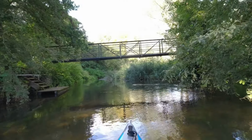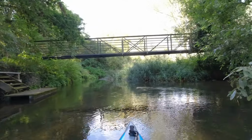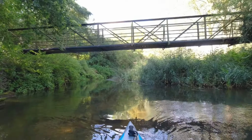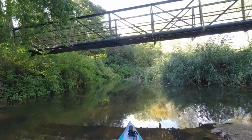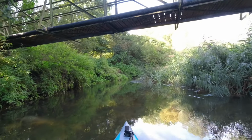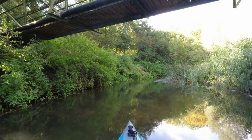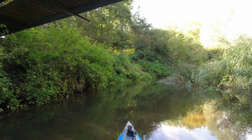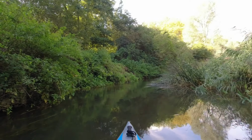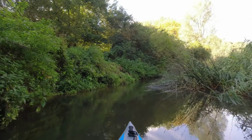Pitmire viaducts we've just gone under, or Pitmire, sorry. It's going to take a rest. Oh, this is so shallow, it's unbelievable. You probably just heard that. I just smashed my paddle blade on a rock.